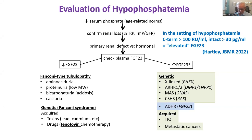One piece on tumor-induced osteomalacia. Tumor-induced osteomalacia is a rare syndrome of FGF23 excess caused by teeny little tumors called phosphaturic mesenchymal tumors. They're often difficult to find. The best imaging modality to find those is gallium-68 DOTA scans. You find the tumor, you cut it out, and they're cured. If you can't find the tumor, you can treat those patients as well with burosumab. It's approved for that indication.